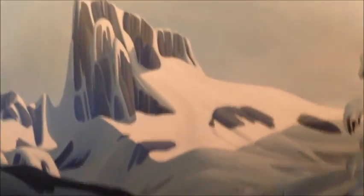This one you can see the artist's name, Harrison something. But yeah, it's another beautiful oil painting of that glacier that I actually showed you on top of the mountain, sort of. That's what it kind of looks like. Very nice.